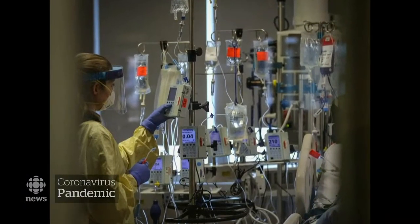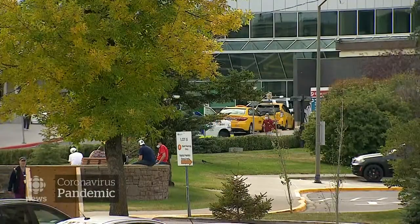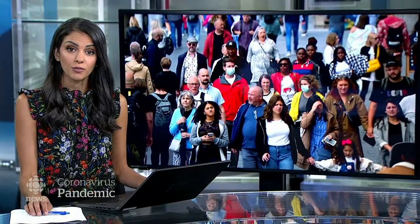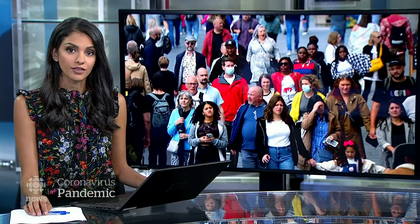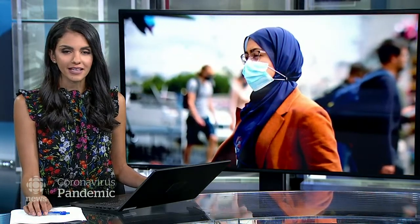But the problem is going to be if the ICUs are full, you don't have a lot of time to play with. The worry is that Alberta waited too long to act, that this latest wave will soon come crashing down on the province's healthcare system. The UK has reported 37,000 new COVID-19 infections today, nearly 10 times Canada's daily caseload.